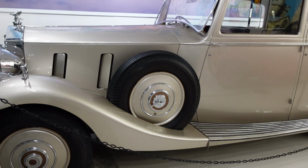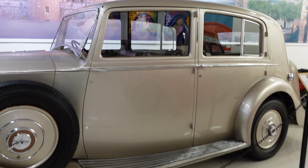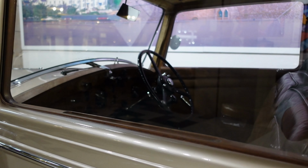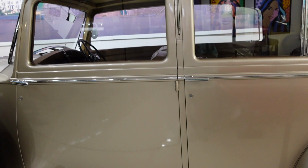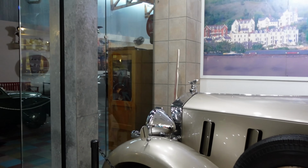Look at the opulence of what this would have been back in the day. That's just gorgeous. Absolutely unreal. You've got your drop down handle to get in and out. Look at the size of the wheel. It even had the steering handle on it. Rolls Touring. Gorgeous.